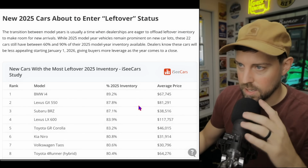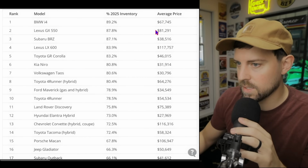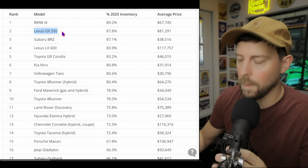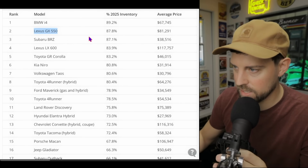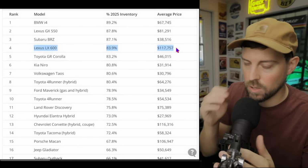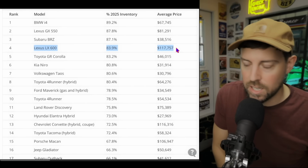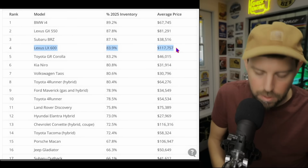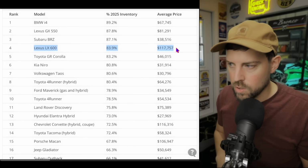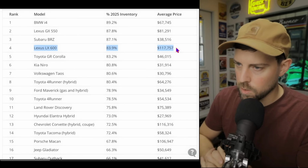So let's see here. New 2025 cars about to enter leftover status. Again, GX, the 26s haven't even come out yet, so we're not comparing apples to apples. Same thing with the LX. Now, recalls are affecting the GX and the LX like they are affecting the Tundra. Tundra availability is down because of this twin turbo V6 recall issue. Quality control is a huge red flag for the twin turbo V6 Toyota Lexus models.